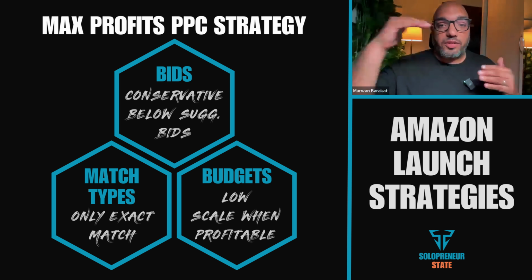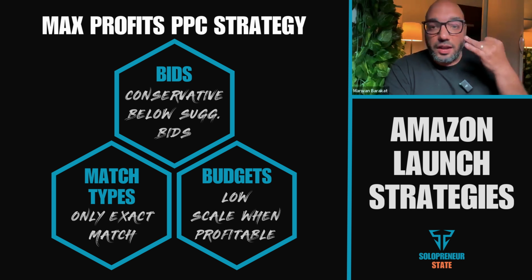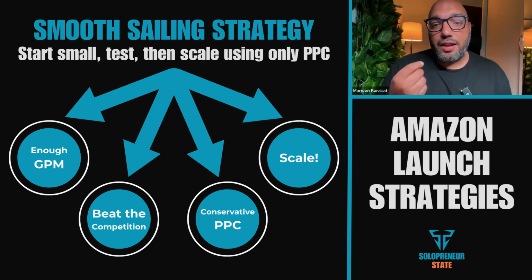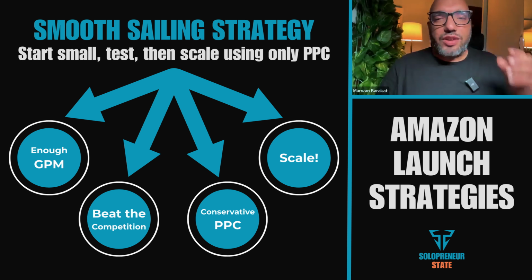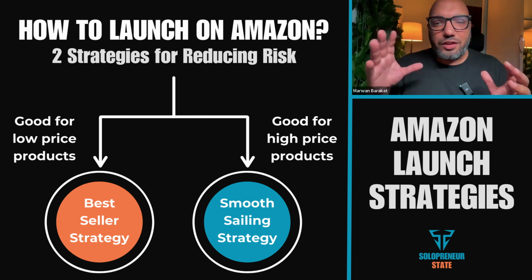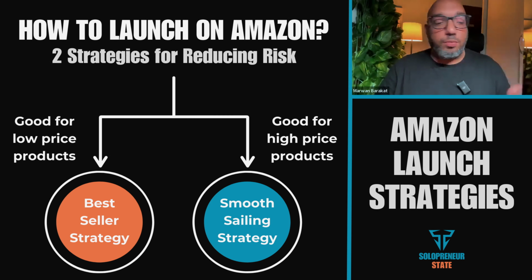Again, here are the opposites. The first strategy, you go very aggressive on PPC. The second strategy, you go very conservative when it comes to PPC bids, match types, and campaign budgets. And then the last step here is the number of units that you order. Only scale these, and only scale the campaign budgets, and only scale the campaign match types when you're profitable. And I'm gonna stress this again and again and again. If you have a $20 product, the only way that I suggest you go is the bestseller strategy. If you want to test in the beginning, don't go for a $20 product, go for a more expensive product.